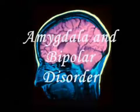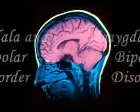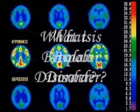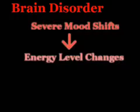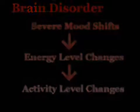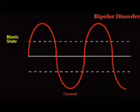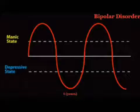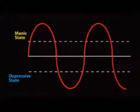The amygdala has recently been shown to be more activated in individuals with bipolar disorder, a finding that may help improve bipolar disorder diagnosis. To understand this, we must first understand what bipolar disorder is. Bipolar disorder is a brain disorder that causes severe shifts in mood, energy, and activity levels. Symptoms of bipolar disorder are experienced in 2 distinct periods, the manic phase and the depressed phase. These episodes alternate in a cyclical manner over the course of the individual's lifetime and are different from everyday ups and downs.